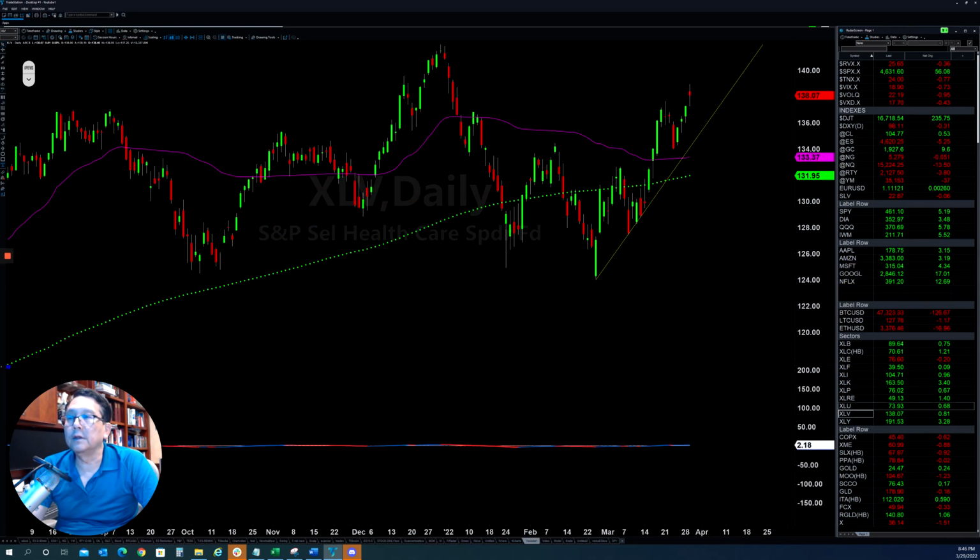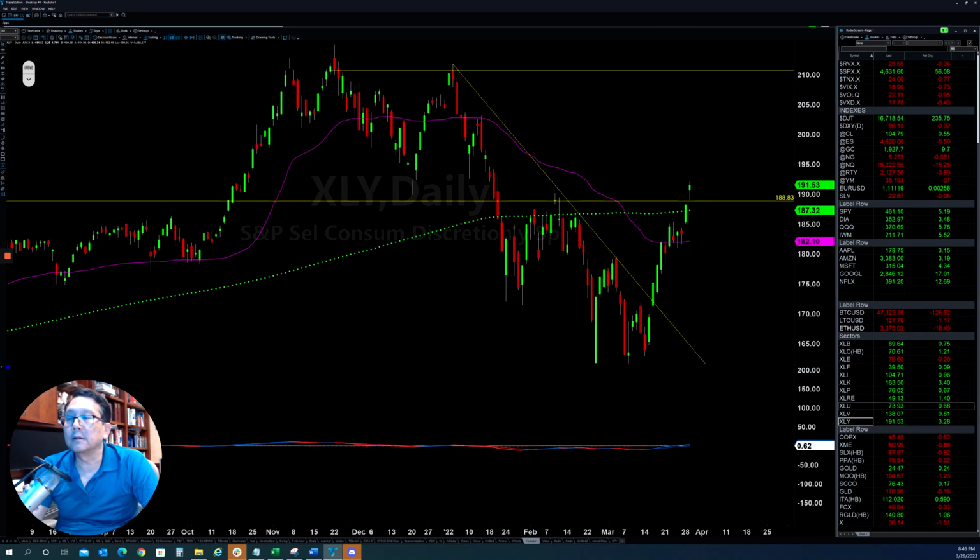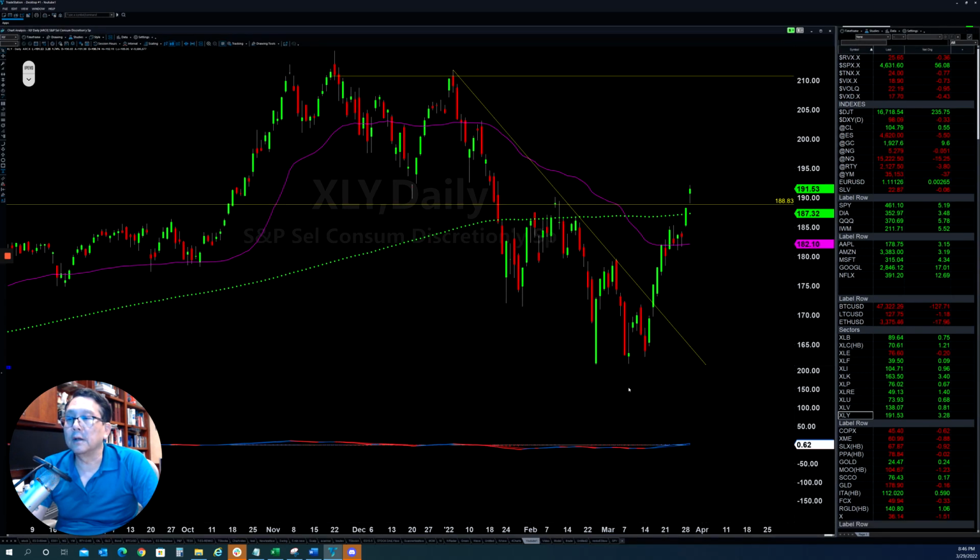The XLV also continues to push up to the upside. As you can see, continue to have higher highs and higher lows. The trend is still an uptrend there. The XLY, that's another one, consumer discretionary. This one dropped from 214 down to almost 162 now. They came back pretty strong here, so you can see that most of the sectors here were able to turn around and then put it up very fast.